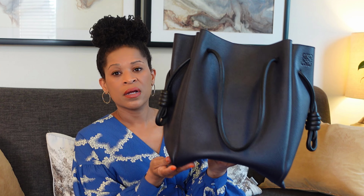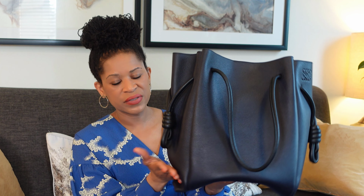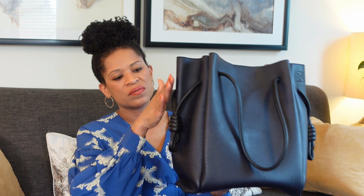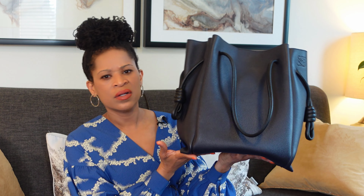Isn't that lovely? I love how the bag sits where it's not just a straight up and down tote. You'll see that it just has little divots, little notches on each side that give it this unique shape. It kind of goes out and then back in. And I think that is just simple elegance, just a beautiful, simple design. It does not have any feet.